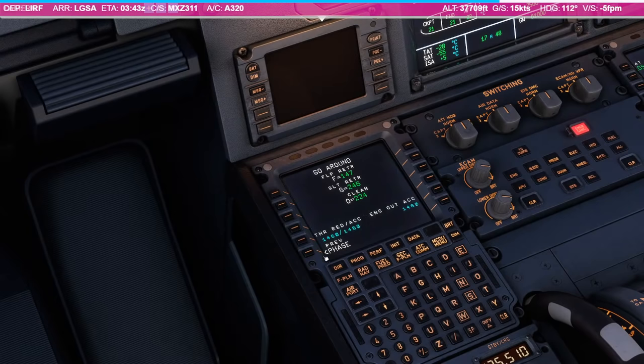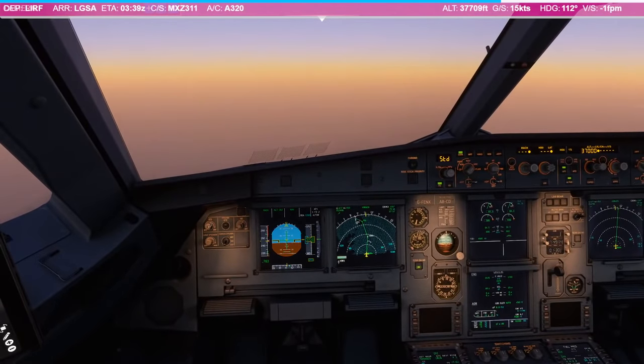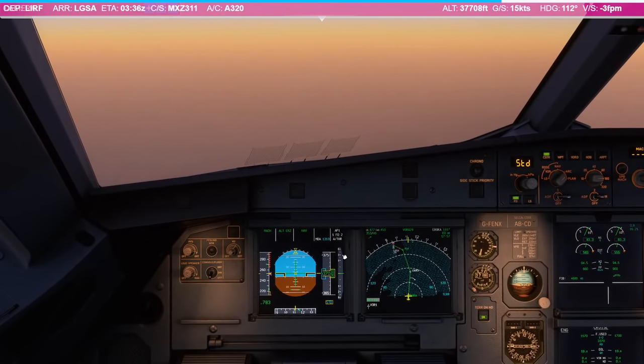We'll talk about what FLS actually means. So this FLS in the Fenix is different to the Toliss. Thank you to Thomas Mortimer. I don't know, Thomas, if you're here today, but Thomas Mortimer is a real treasure trove of knowledge on the Airbus. Thomas pointed out, I should say, that the FLS in the Fenix is a different and not quite as advanced version as the FLS in the Toliss.